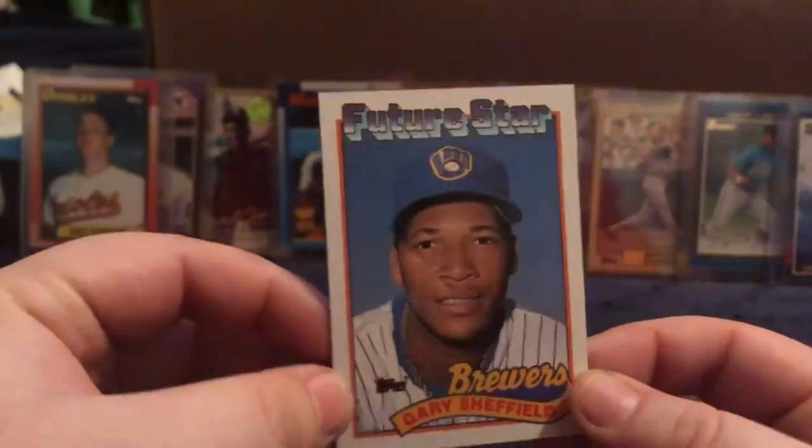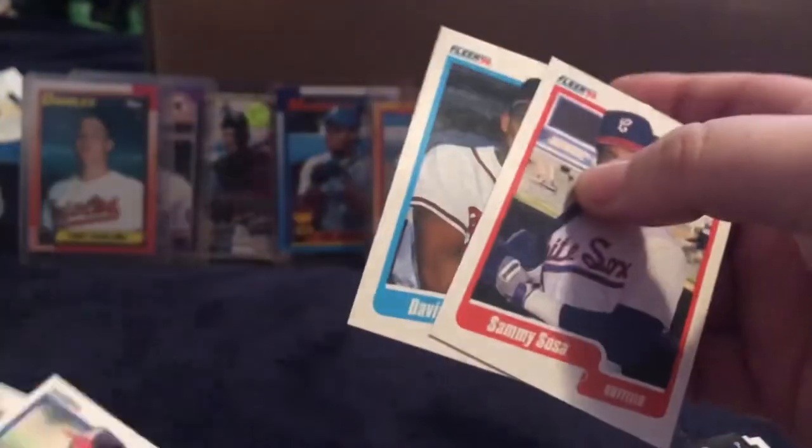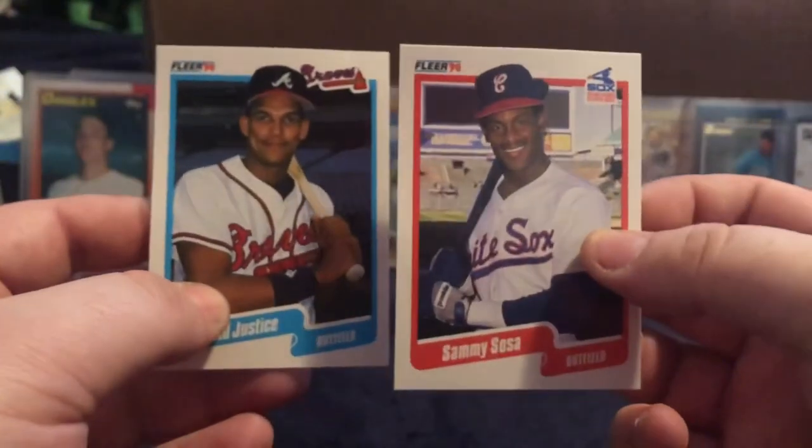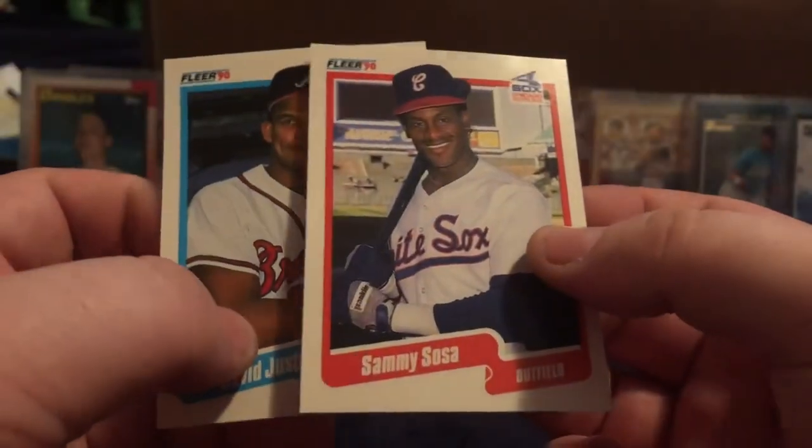Well, all right, guys. There you go, man. We got some pretty good pulls out of these packs. I think the best one out of all of them was this Gary Sheffield rookie, though. This is from the previous video. I'm sorry I'm bringing it back. Out of part two of the video, I would say the Dave Justice and the Sammy Sosa. And we got two of these in these packs, too. These were probably the best ones. And they're both in pretty decent mint condition, man. These are worth at least $50 each. So we definitely made our money back.